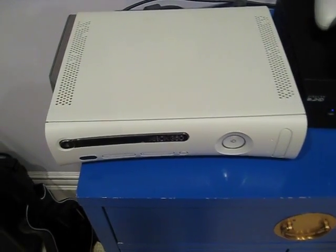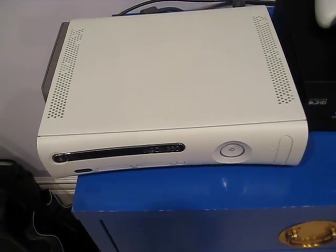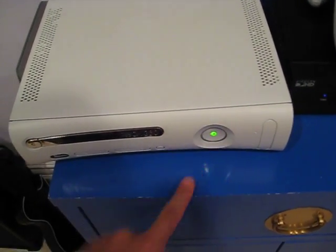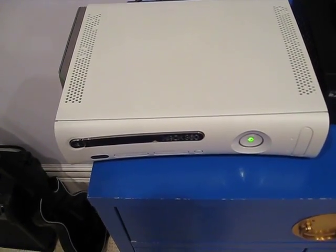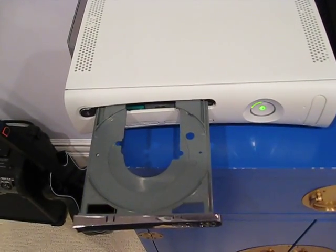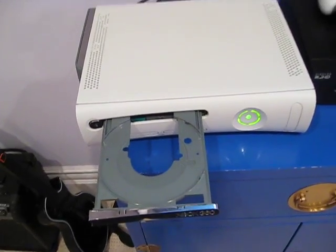All right, guys, I'm going to hopefully get some help from anyone out there. I'm having some issues with my Xbox here, as you will observe. It's not a fun issue at all. As I turn it on, it just pops out the disc.